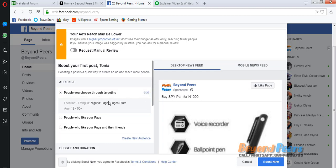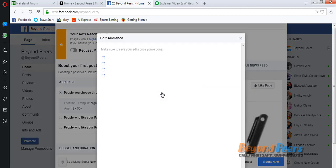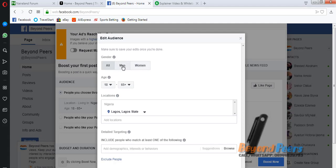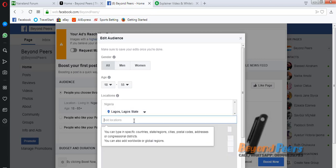If I want to target the whole of the country, I can click on edit and specify my choice from this section. I can say I want it shown only to women, only to men, or to all genders. I can say I want it shown to people from 18 to, let's say, 55 or 50 or the like. Then I can add more locations.